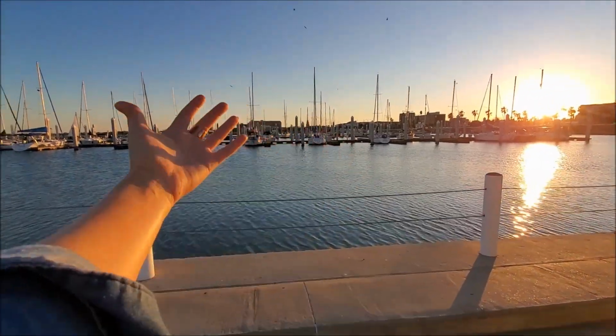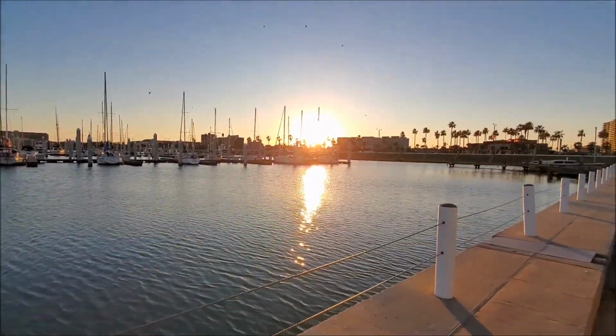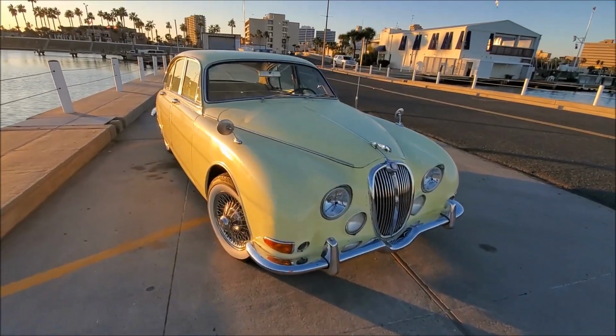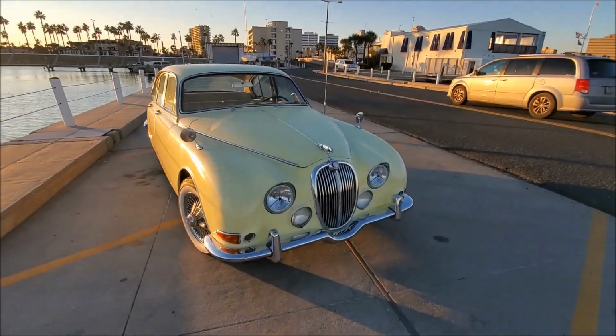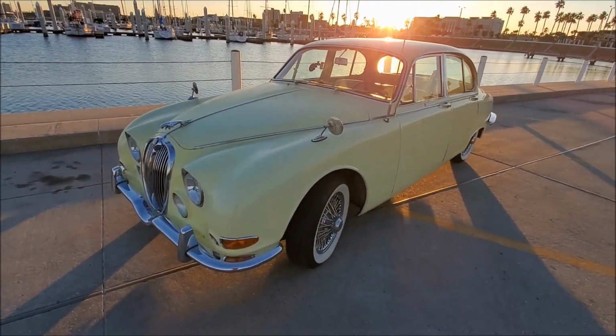Guys, welcome to the glorious marina that is Corpus Christi, Texas. I stopped because this is the perfect place for me to take some pictures of this glorious 1965 S-Type 3.8 in front of the setting skies. Isn't it pretty? I know.